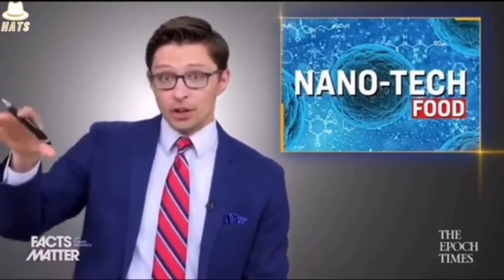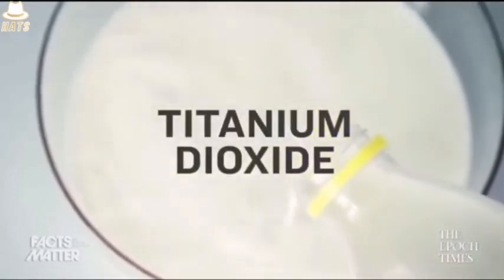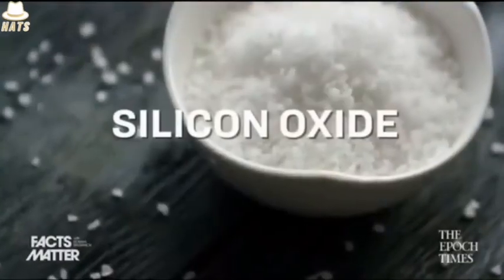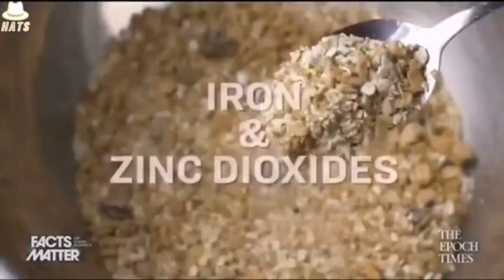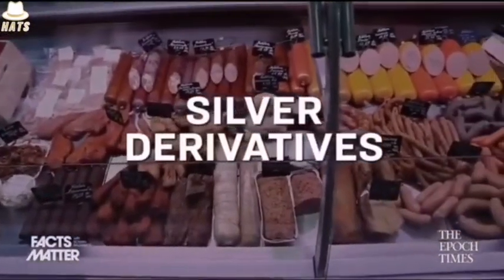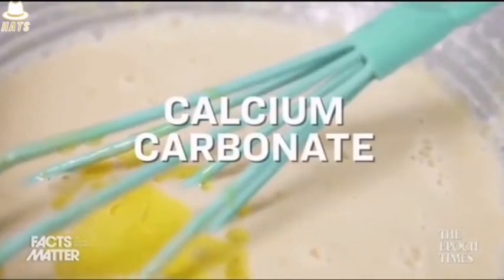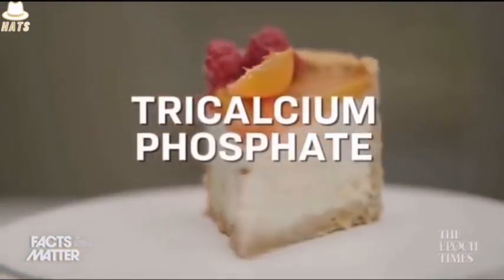Now, some of the more common nano-sized ingredients that you might be able to find in your cupboard right now, if you were to look, include things like titanium dioxide, which is used to increase the whiteness of things like milk, yogurt, and sugar. You might find silicon oxide, which is added as an anti-caking agent. You might find iron and zinc dioxides, which are added to increase supposed nutritional value. You might find different silver derivatives, which are added for sterilizing properties. And you might find a host of other ingredients like calcium carbonate, tricalcium phosphates, and so on and so forth. The list is rather long.